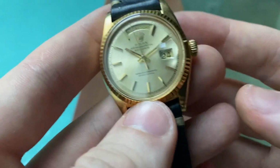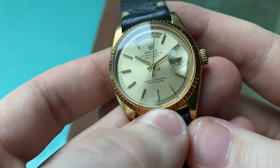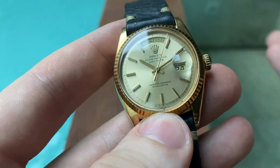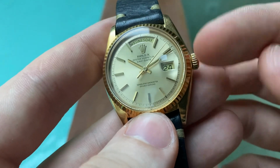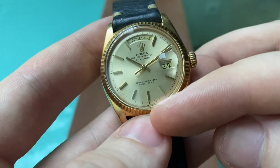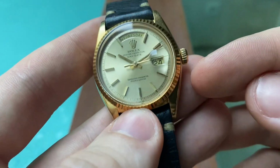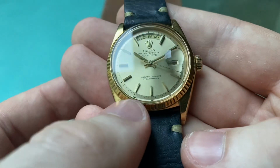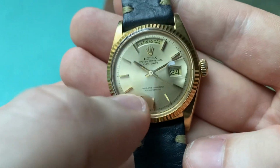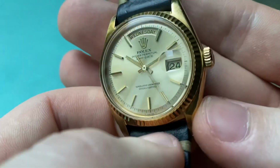Because the dials were made in batches, the T-Swiss T painting was already on there when it needed to be lumed or not lumed, and so you will find dials with tritium markings, without lume, for these Rolexes of this era. You can also tell there's never been any lume dots, and the hands are correct because they don't have any lume inserts.